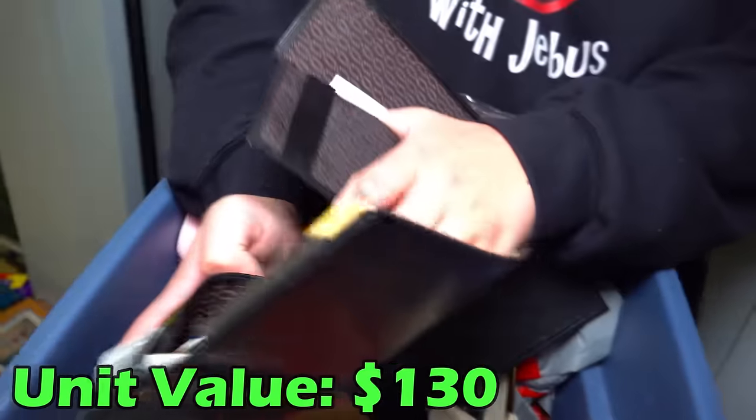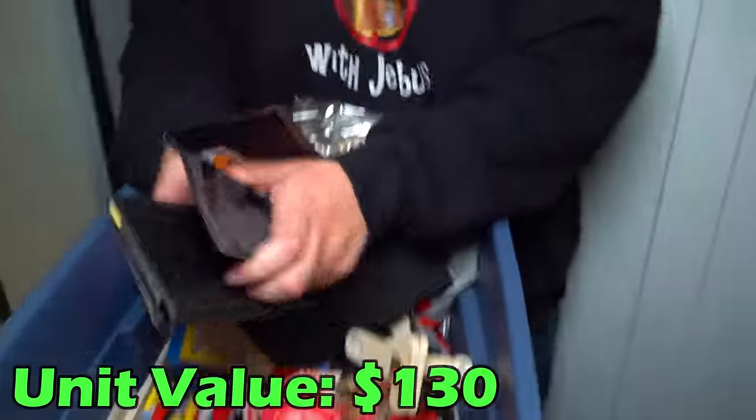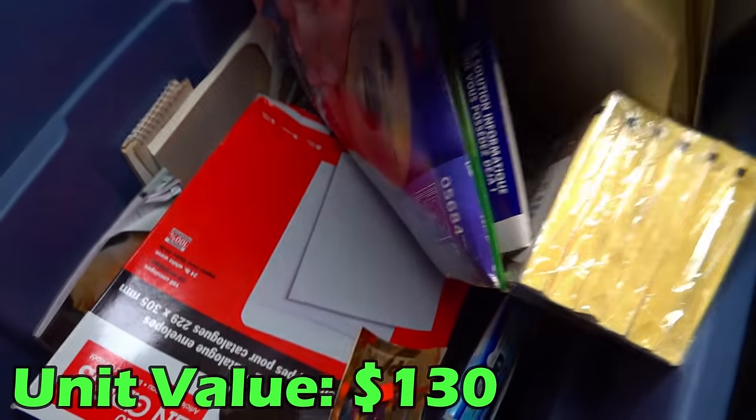Also gotta remember that Canadian money looks very different than US money, so gotta be on the lookout for that. Nothing here. What's down here? Anything? No. School supply. Just files.